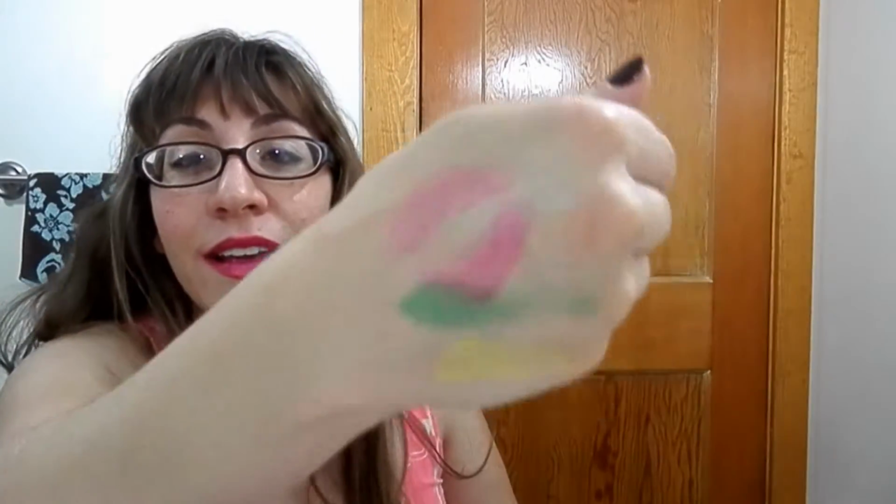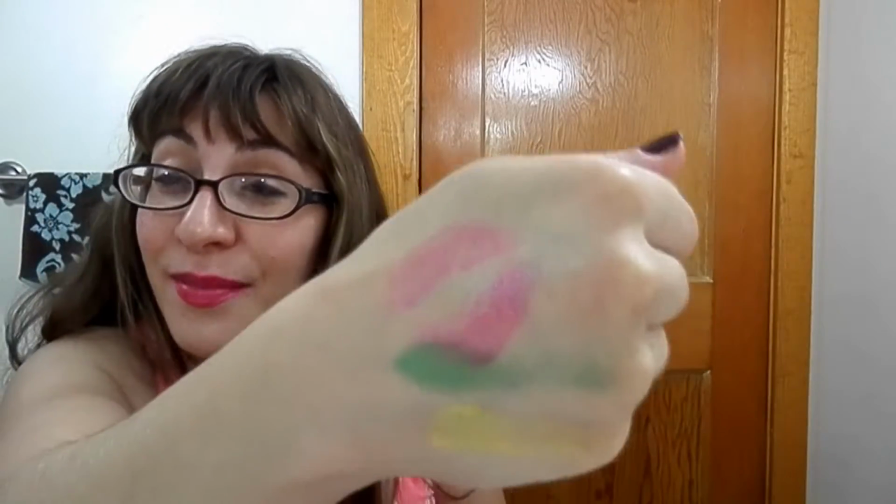This is definitely transferable though. Like, if you kiss somebody, people are gonna know you kissed them. But to me, I'm not kissing a whole bunch of people, so I don't care about that too much. But I absolutely love these colors. They're so bright, they're so vibrant, and having that glitter, having that glitz, there's just something about it, and it really makes me happy.